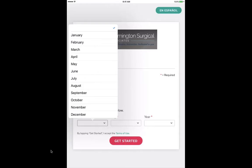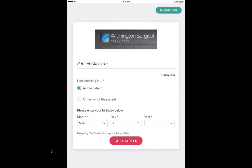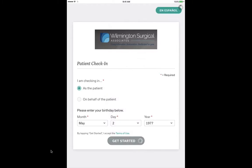So the patient will then enter in his or her birth date, and this is what identifies this particular patient and what interview they should be receiving for their check-in today.